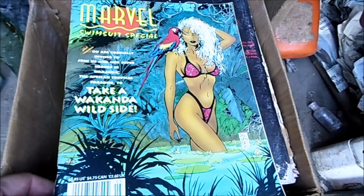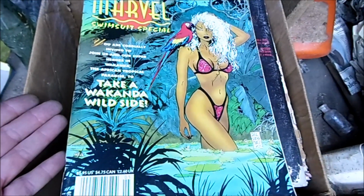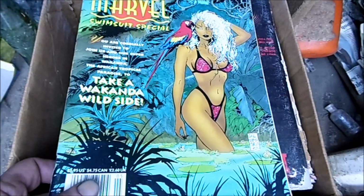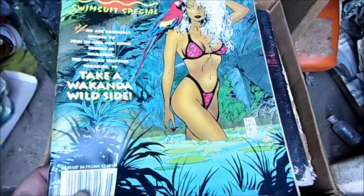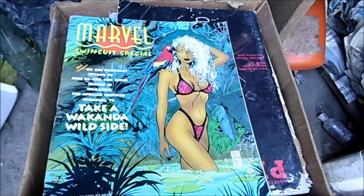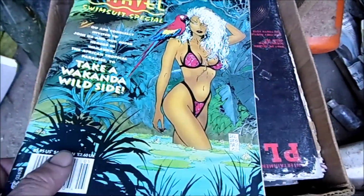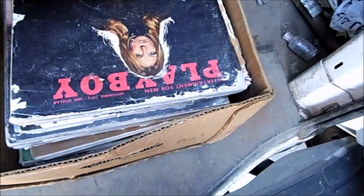Okay, I went up to this one booth and the guy said, "Well, what you looking for?" And I said, "Well, this, that, the next thing in old magazines." And he said, "Oh, I happen to have some old magazines. They're hidden under this table because they're Playboys." But he had this one, I don't know what this is, Marvel? I don't know, but this is totally a different kind of thing than the other things.